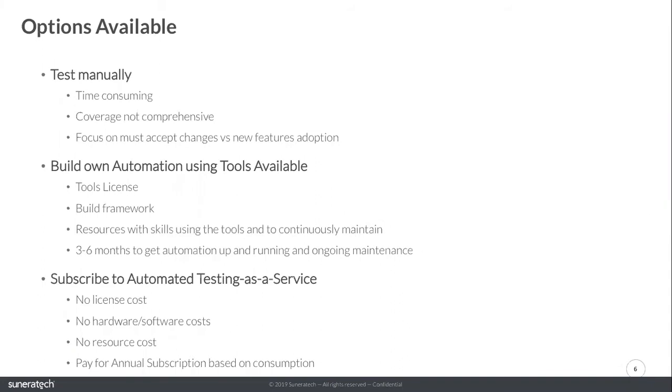So you can continue to do the testing manually, which is time consuming. From a coverage standpoint, you're picking and choosing what to test because you only have a 2-week window. So the coverage is not comprehensive. So you're pretty much reading the release notes, figuring out what to test, doing some testing, hoping that you have not missed anything. And if you do, then you'll have to live with it for a while, right? And the third thing is, from a focus standpoint, there's more focus on must-accept changes versus new features adoption.